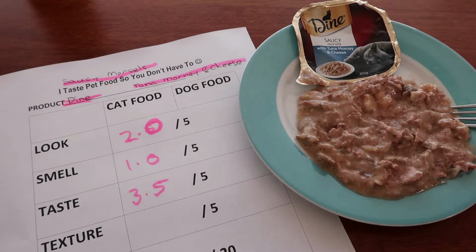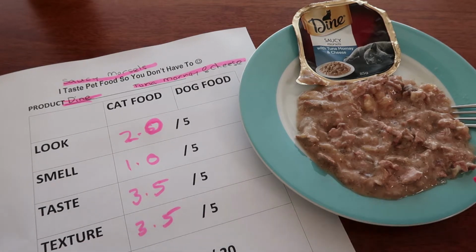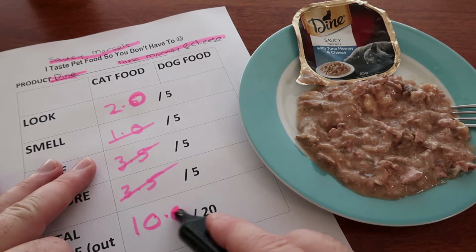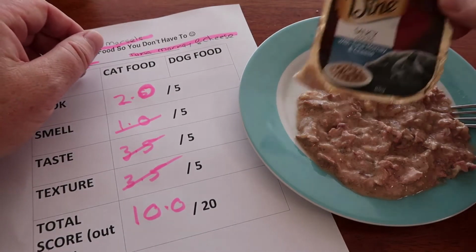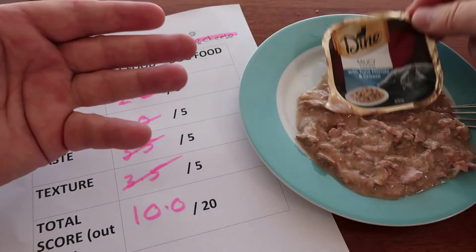And the texture, there's some small bones in there. They're not going to get caught in animals' throats, as they're crunchy and you can chew through them. It's got plenty of variety in texture, so I've got to give that a 3.5. Look, I'm really surprised with this one. So what have we got there? We've got 3.5, that's 7, that's 8, 9, 10. So that's a 10 out of 20 for a product that I was expecting to rate maybe about 7 or 8. So in this particular case, this one is, yeah, okay.